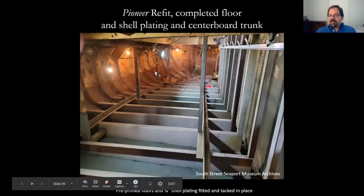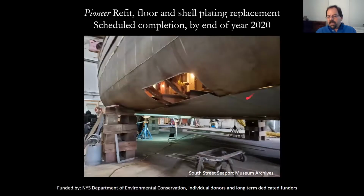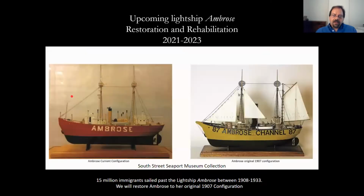There it is, all tacked in place. New centerboard trunk is installed. New shell plating on the bottom, 3/8 here, quarter on top as she was originally built. Missed a spot there, but I'm sure they'll get to it.